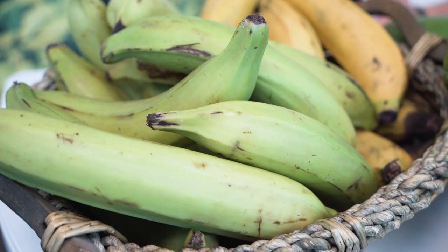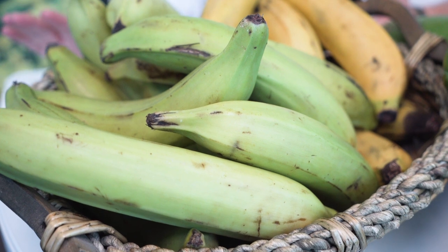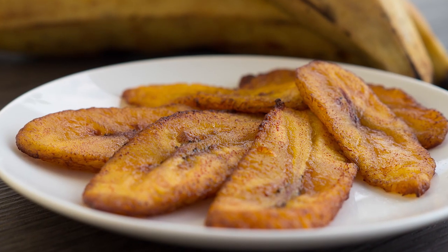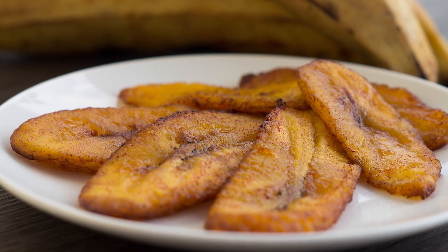In the green state, they're gonna be the firmest and hardest to peel, and they're gonna have the most starch content. As they ripen, they're gonna go yellow, and then they're gonna eventually turn full black at a stage known as maduro. This is when the sugars are at their deepest and most concentrated, and they will have a residual, noticeable sweetness when cooked.